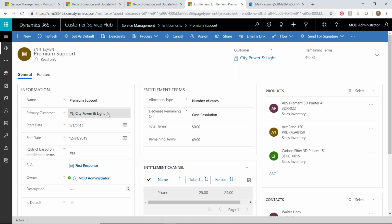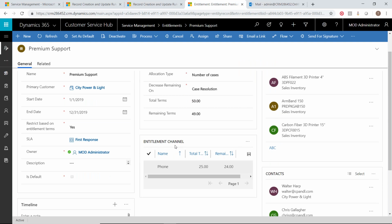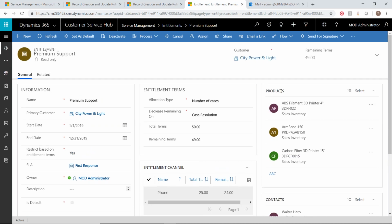Again, it tells us who it is, and the start and end date of this. Should we restrict the creation of cases based on these getting created? So you can say yes or no. I can see that, all right, they get about 50 cases a year. They've already had one, so they have 49 remaining. We're actually limiting how they can contact us. We're saying of those 50, 25 can only come through phone. The other 25 have to come through a different channel. And notice they already used one of those, so it can count how many times it's coming through a channel or is limited by the channels.